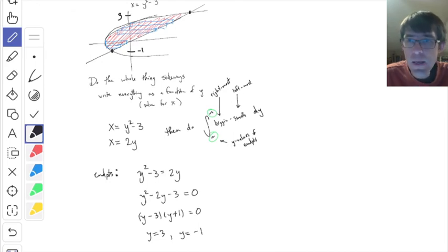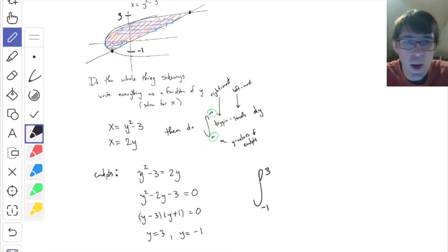Okay, so let's set up the integral then. Our integral will be integral from, all right, I go minus 1 to 3. Those are the y values of the 2 endpoints. And then inside I have my functions. It's going to be the big one minus the small one, which in this case means the one on the right minus the one on the left. So what does the formula inside the integral sign look like?